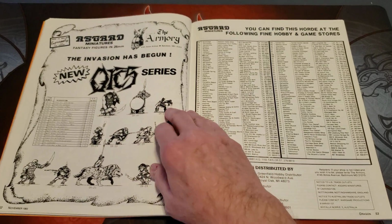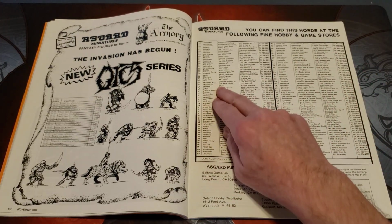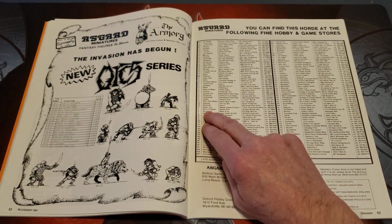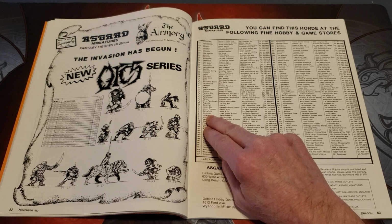Asgard Miniatures, The Armory. The invasion has begun. And Asgard, you can find these at the following fine hobby stores. And there again is Games Plus and Mount Prospect. Down in Springfield, Black & Company. I think I was there, actually. Westmont in Lyles. I was in that one.